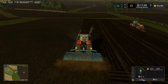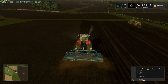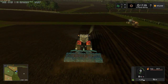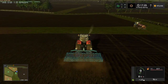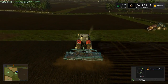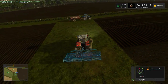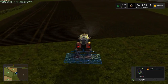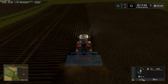So I think I might be a stickler and get him just straight on to fertilising this field again when he's finished. I'll just wait until I get closer to him. So actually he's going to go straight up the field again. Notice there's not any reverse lights on this tractor. It's a little bit irritating, but eh.